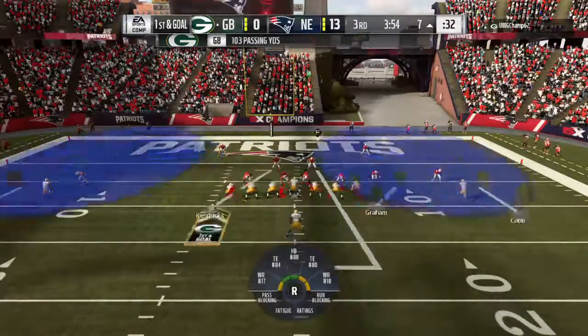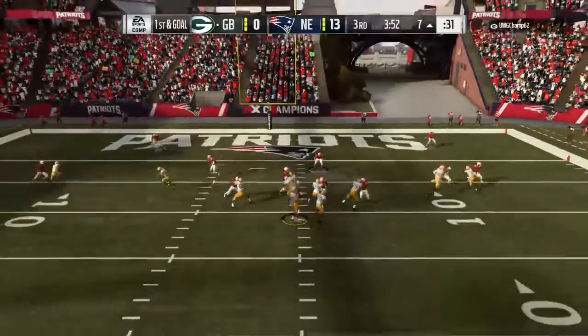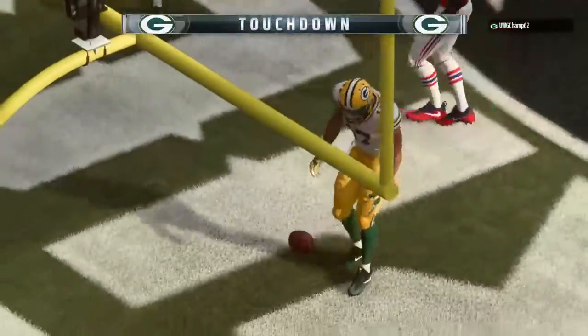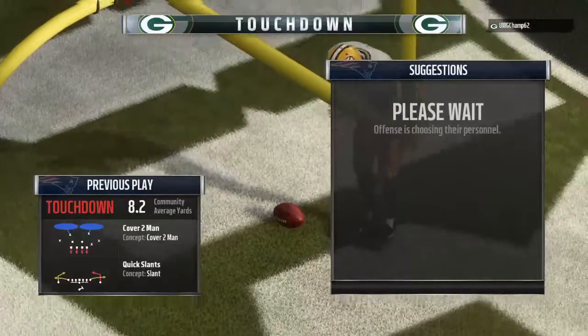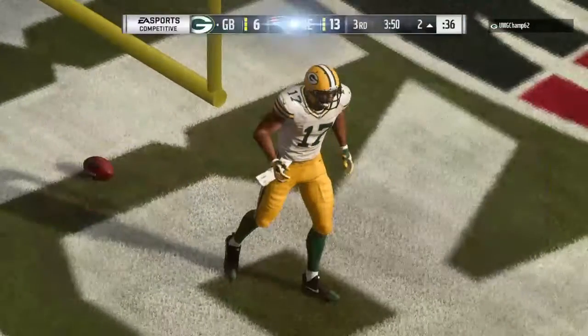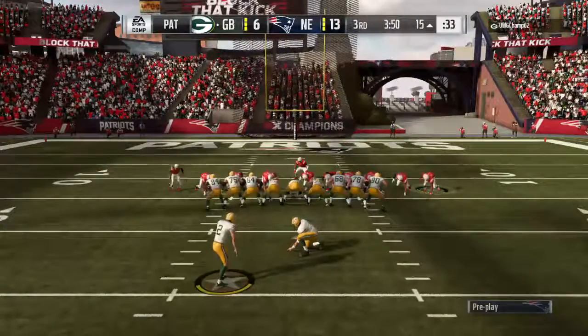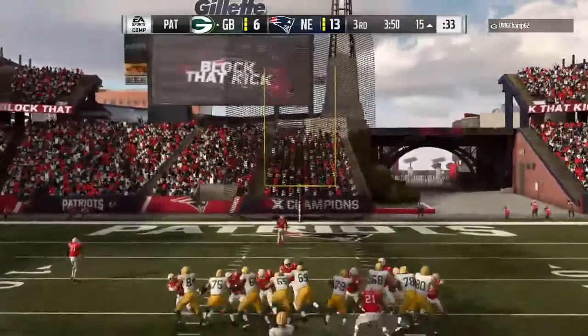I don't know what they talked about at halftime. Whatever it was, it worked. They look like a different team here in the third quarter. And he's going to take it in. Touchdown, Packers. Davante Adams, a 7-yard touchdown grab. And the Packers are back within a score.